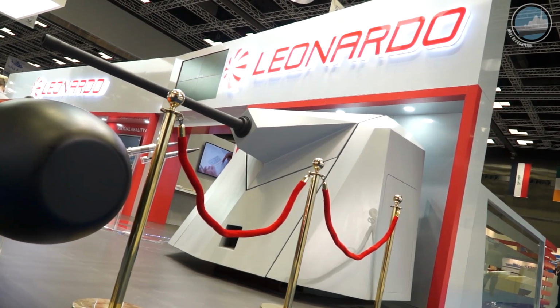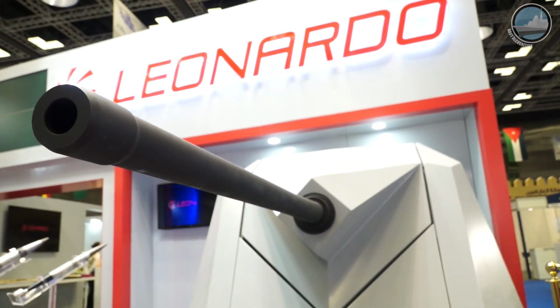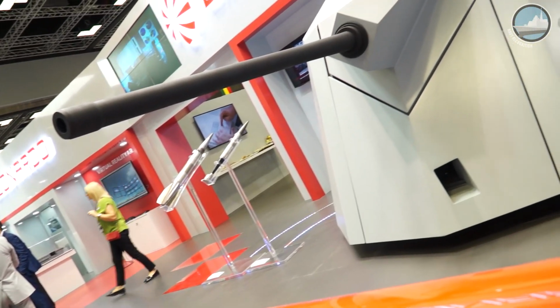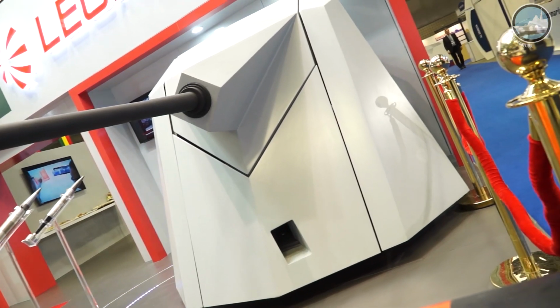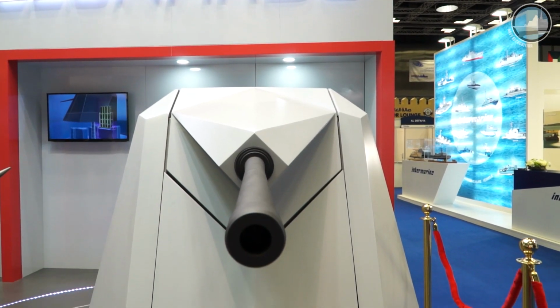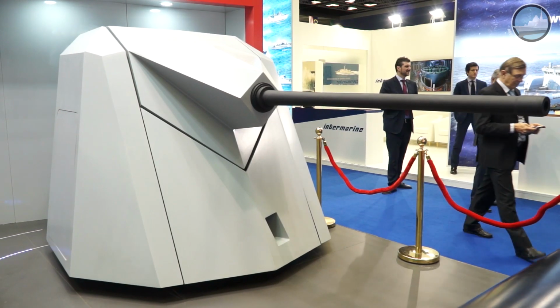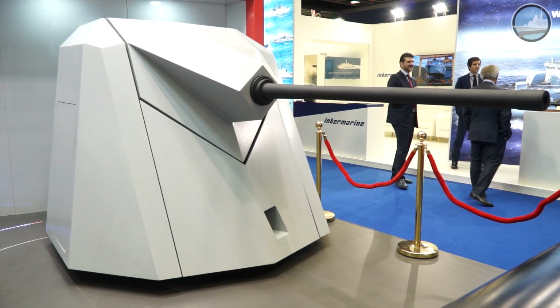Today at DIMDEX we are introducing Marlin 40. Marlin 40 is the new generation of 40mm naval gun systems. We have designed this and we are producing it as a totally new product that is capable of extending the protection range of ships, especially for asymmetric warfare. 40mm is a caliber that can ensure a range well exceeding 5 kilometers, which is much more than standard smaller calibers such as 30.